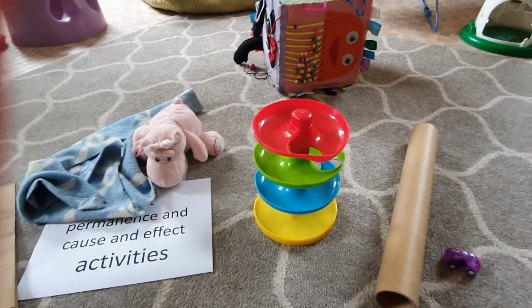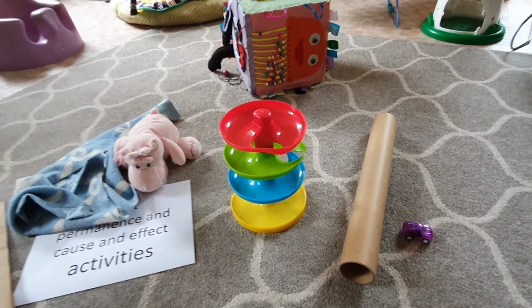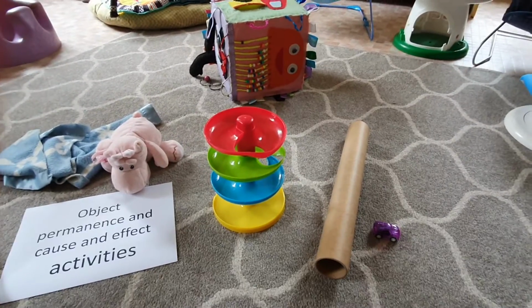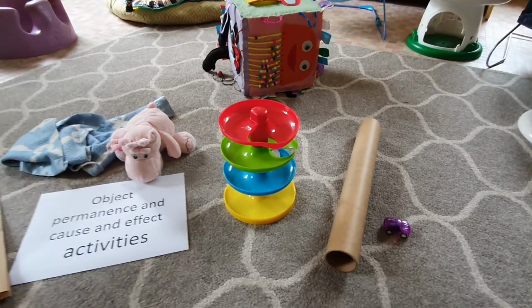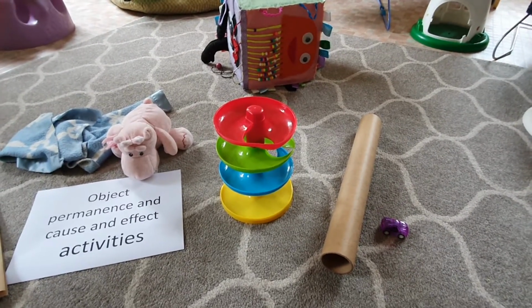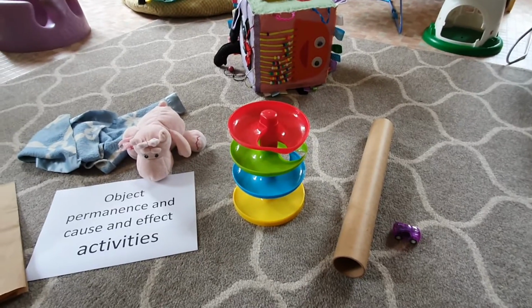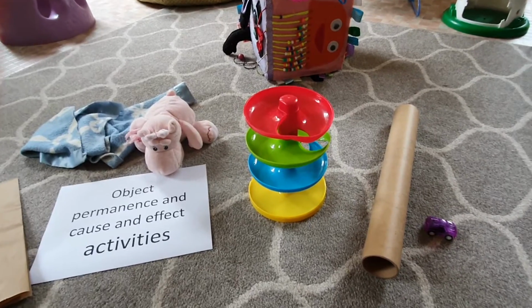Also another one which is so easy is playing peekaboo or hide and seek. Obviously hide and seek for older kids, peekaboo for the younger ones. You can do peekaboo to yourself, close your eyes, or even just put a blanket in front of your face, or if you want to put it over your head. Where's mommy or daddy gone? Lift it up, there they are. Always nice big gestures, because then it makes the babies realize that something's happening, and it also allows them to stay focused on the activity.